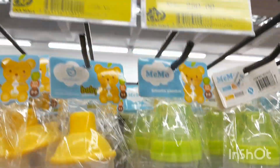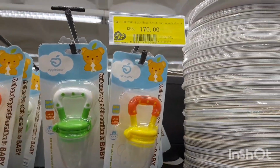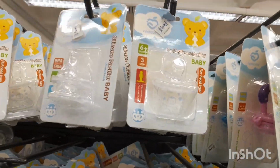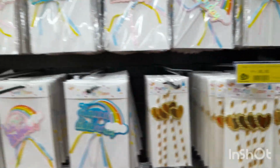We have this one for 250. I'm saying we have this one for 250 as if this mall is mine. You can imagine how crazy that is. This one is 170. Oh, these are not expensive. I don't know how their name is called. Silicone plastic. I don't get it. For birthday party people, that is 80.